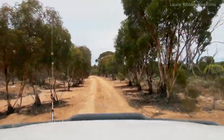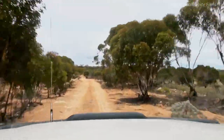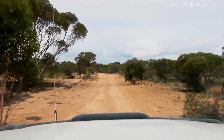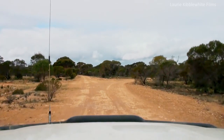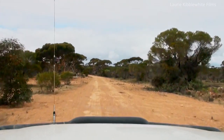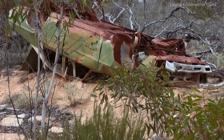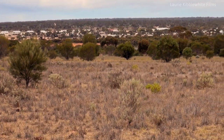Trees are growing up along either side of the road here. It's almost as if you wonder whether they've been planted. A wee bit rare left here. Another reminder of one that didn't make it. And just a few metres on, another one. And down there is the community.